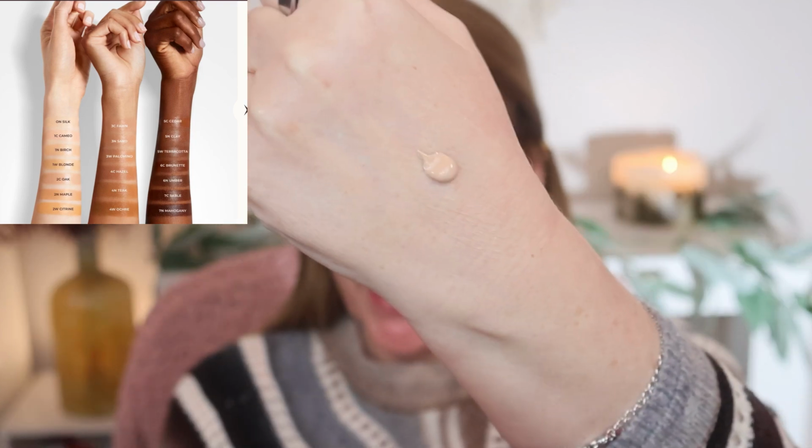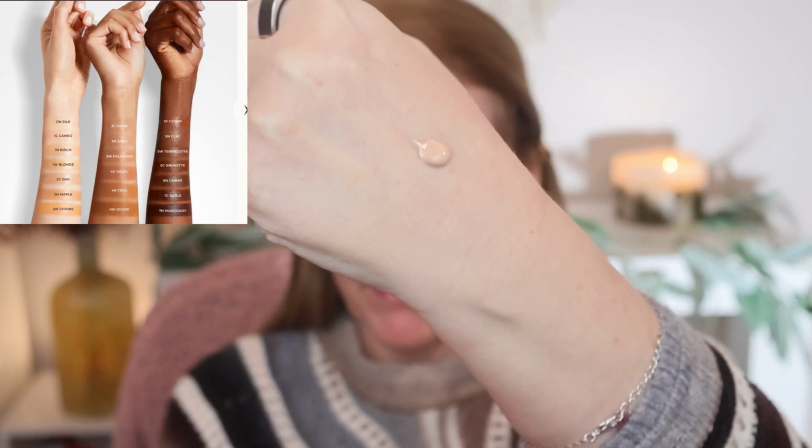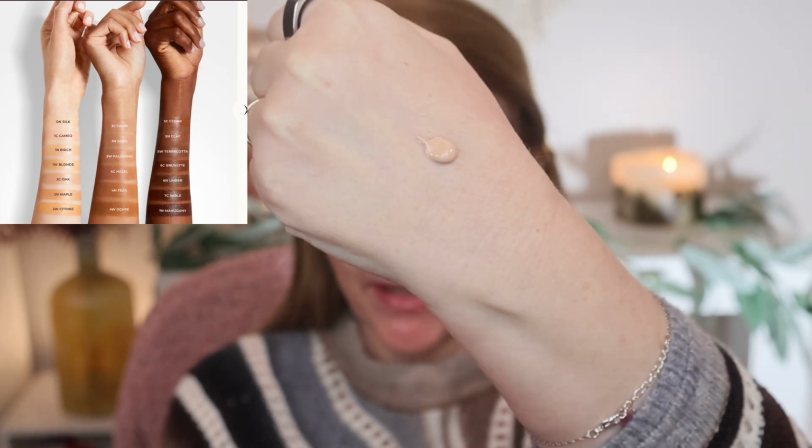So first look of this, it does look quite pale, but it actually looks like quite a good match for me. I know that's my hand and that's not giving you an idea of the match on my face, but looking at it from other colours I've had, that does look like a good colour, so hopefully this will work. So there are 20 shades in this and I've gone for the second shade. So it could be too light, we'll have to wait and see.